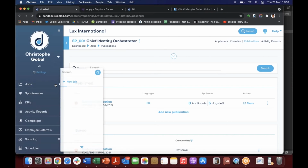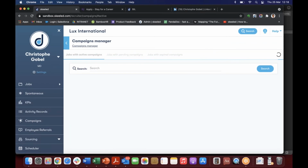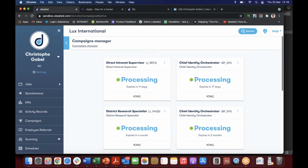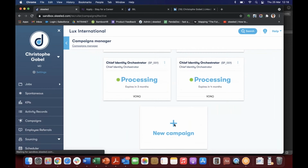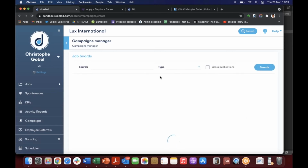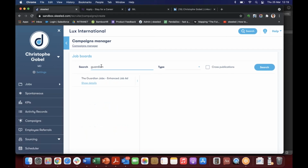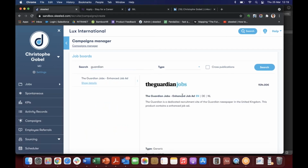Another aspect to quickly highlight before we look at some candidates coming in is the ability to run campaigns. Now, we have actually forged a partnership with Vonk on top of the partnership that we have with Indeed. Vonk is a specialist in programmatic recruitment marketing, and they have forged relationships with over 2,000 different job boards. And we have natively integrated with them, which means that you can actually post onto over 2,000 different job boards from within Skeeled. So let's say we wanted to post this job onto the Guardian jobs website.